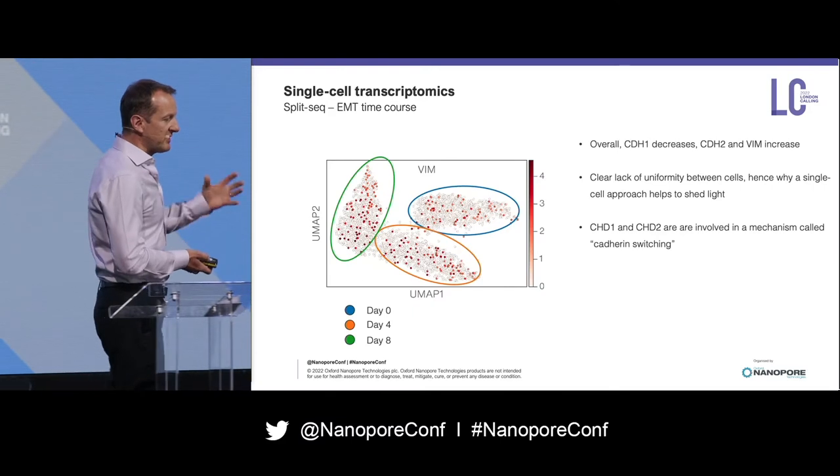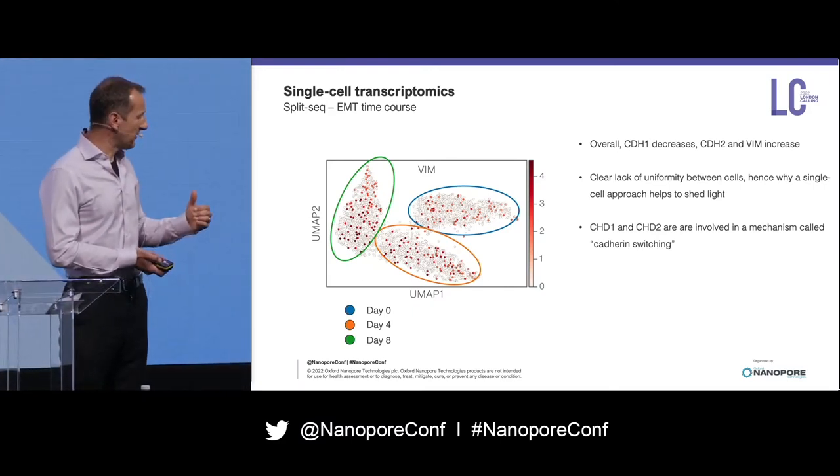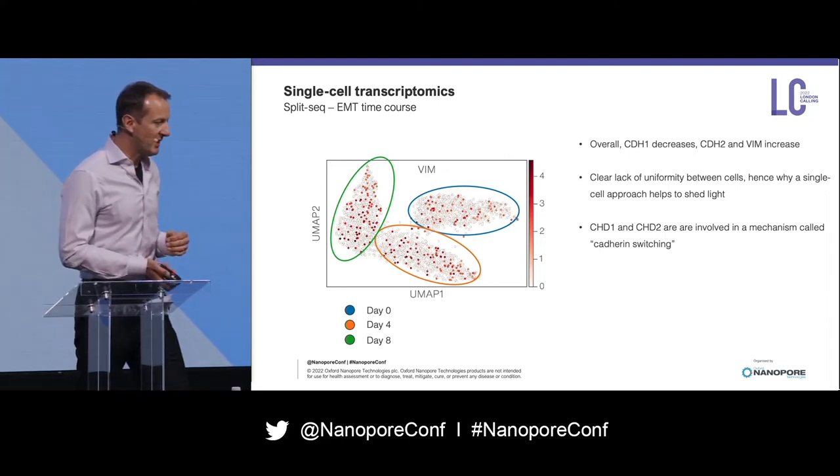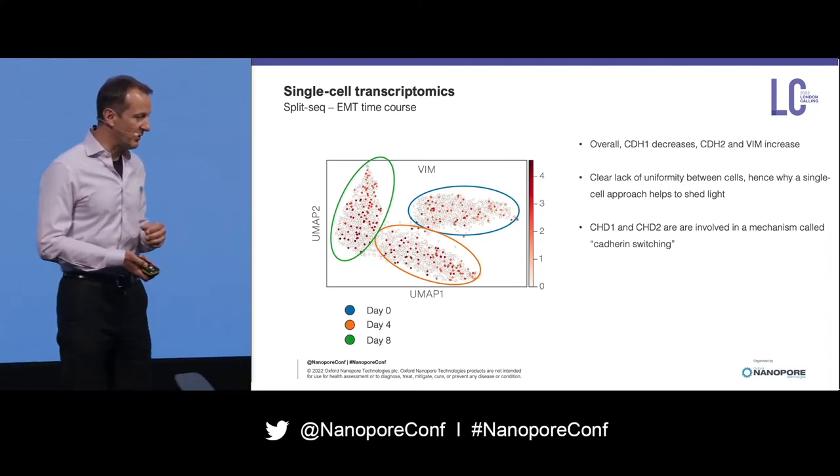the cytoskeletal components of mesenchymal cells, it doesn't look like any more cells are expressing vimentin over the course of this experiment, but it does look like those that are doing are expressing it much more strongly, which accounts for the increase in gene expression in the bulk transcriptomic plot.